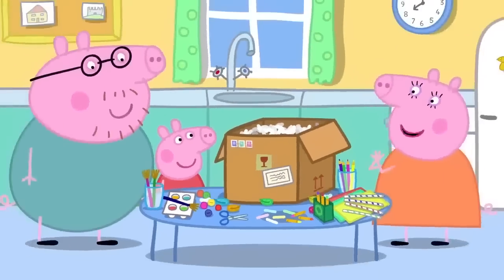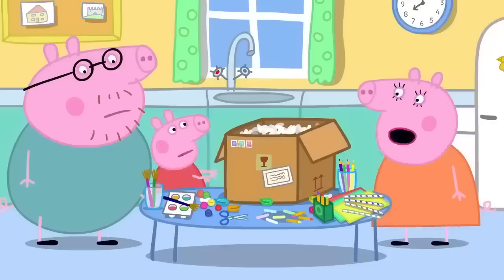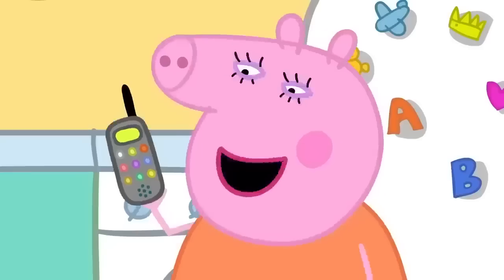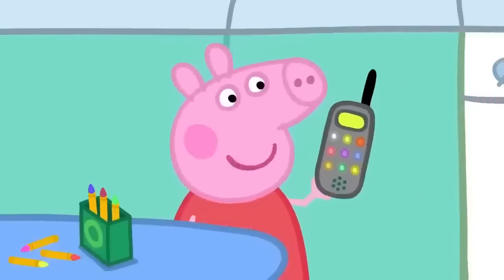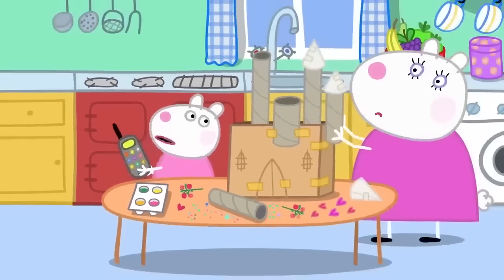Great. That's your castle almost done. Hooray! It's not almost done. We have to stick things on, paint it, add the glitter. Glitter? Hello? Hello. Can I speak to Peppa, please? Peppa, it's Susie Sheep. Hello, Susie. How's your school project going? I'm doing very well. More pointy, Mummy, and it needs to be taller.